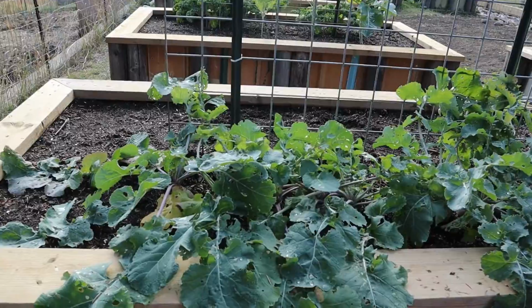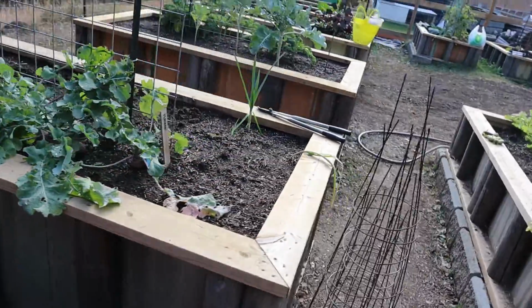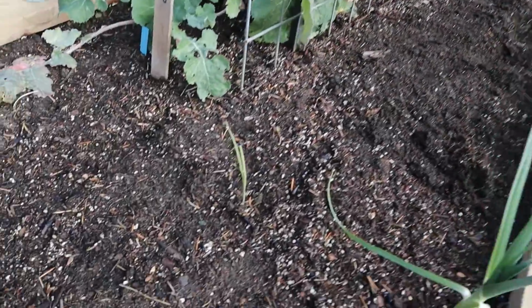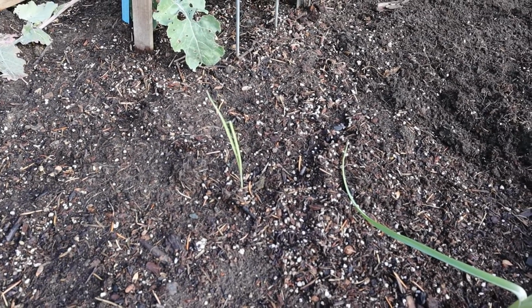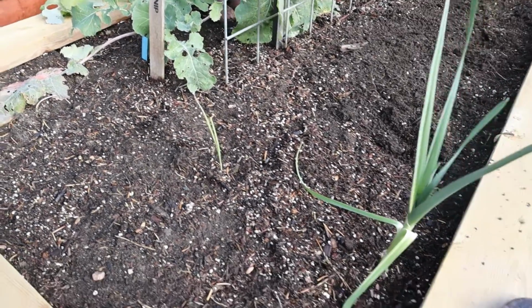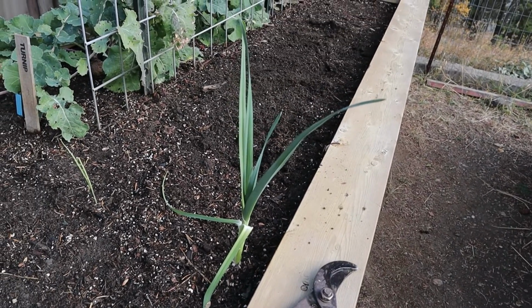As far as my rutabagas go, that is staying in there because they can handle a little bit of a frost as well. It actually makes them better. This little leek, I think I'm going to leave that in there over the winter and see what happens in the spring, see if it comes back. But this leek, I am going to end up pulling that out.